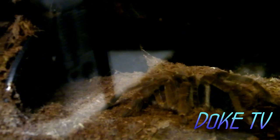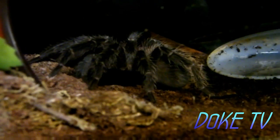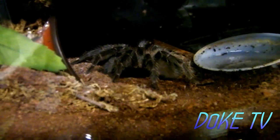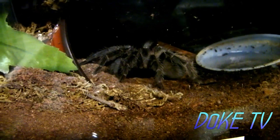Okay, from that shelf down to here, this is my Pamphobeteus fortis, the giant Colombian brown. This is Willow. And over here we have my Lasiodora parahybana, the salmon pink bird eater. This is Kamats. Not a lot of size to this one. Doesn't eat much, so it's been taking forever for her to grow. She's around 3.5 inches now. Probably close to 4 inches leg span wise, even though she doesn't look like it. She's starting to get some size to her.